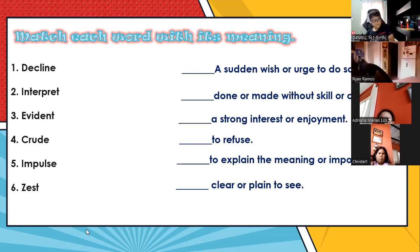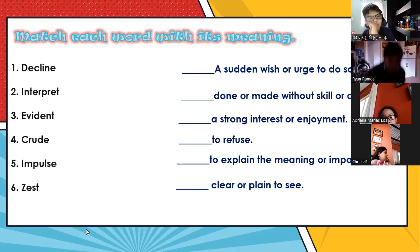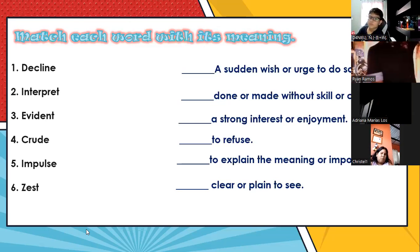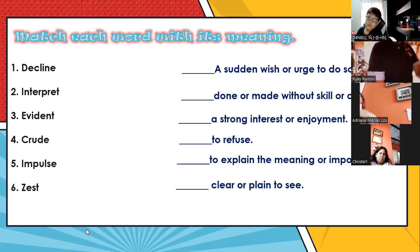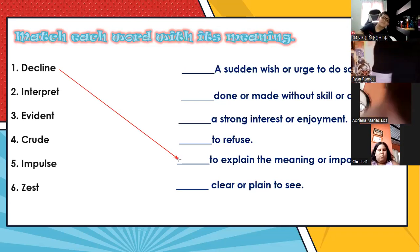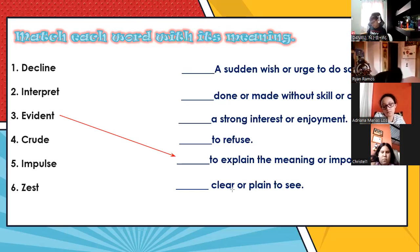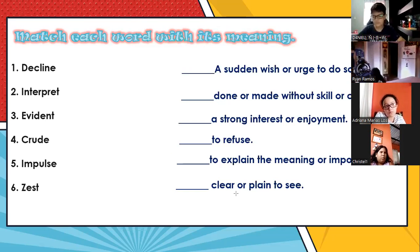To don't make work skill and care. What do you think is that one? Decline. No, it's not. That's not decline. Explain the meaning or importance of. What is that one? You say it is decline? No. This one? No, it's evident. You think evident is to explain? Yes. No, it's not. Ryan.